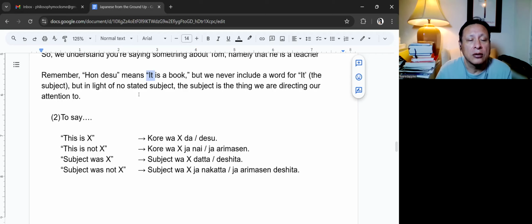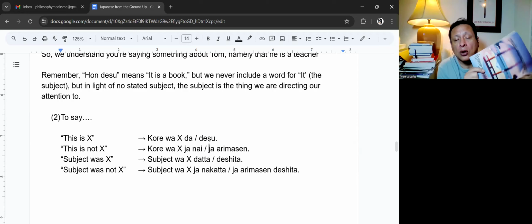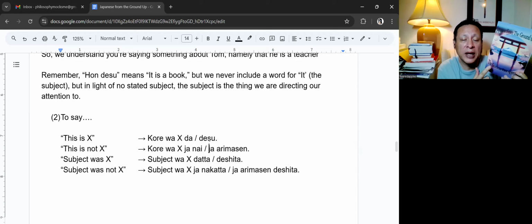Now we covered this a little bit earlier because I gave you the examples of "kore wa hon desu." So this sentence pattern where you say the word this, which is kore, and then you want to say about this that it is whatever it is, it can be some noun or some adjective, then this is what you're going to say. Kore wa, and then the noun or adjective, and then da, informally, or desu, formally. So, "kore wa pen," "kore wa pen desu," right? And for this is not X, it would be the same, but you would say janai, or ja arimasen formally. So, "kore wa pen janai. Kore wa pen ja arimasen." This is not a pen, right?